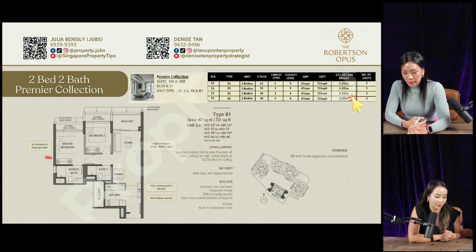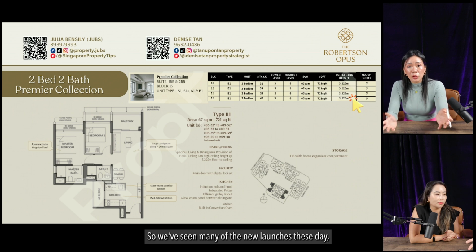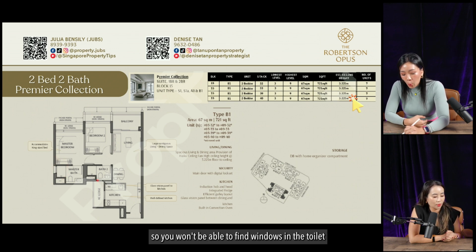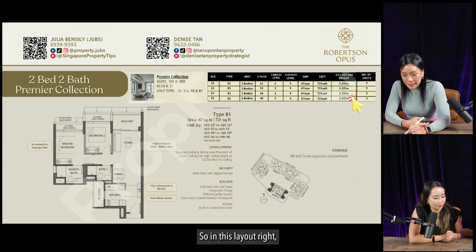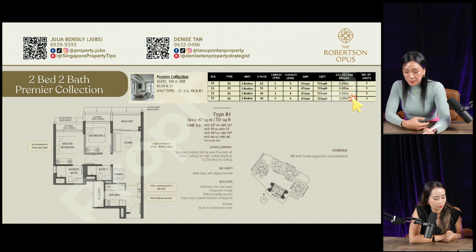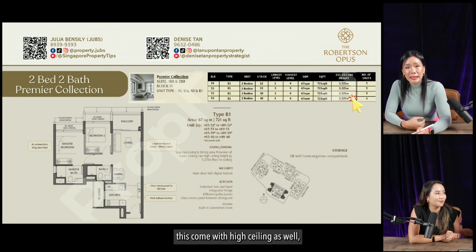Only thing to note is that the 2-bed 2-bath is a corner unit, so we've seen many of the new launches these days, the 2-bed 2-bath, they're not corner units, so you won't be able to find windows in the toilet or windows in the kitchen. So in this layout type, you have windows in the kitchen and the bathroom. Another thing to note is that this comes with high ceiling as well, same as the studio unit.